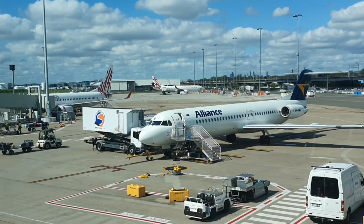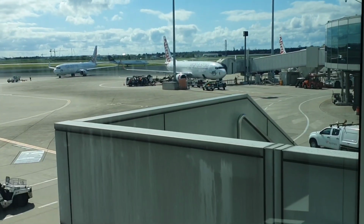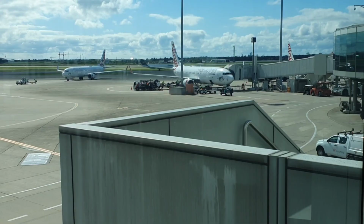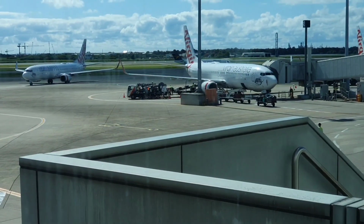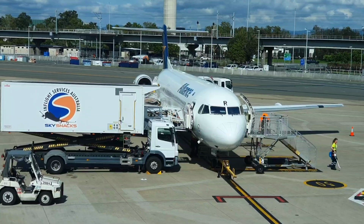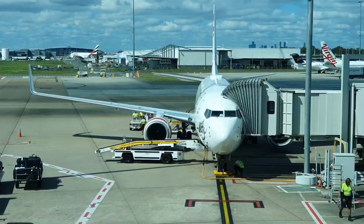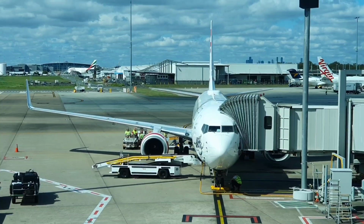Safely in Brisbane. Took a little opportunity to walk around and get videos of the Alliance and the Virgin aircraft that were outside the terminal. As we were in the Virgin terminal, we didn't get to see much else. But had an extra hour to kill as we got delayed, our very first delay on our flight. Only an hour, but we managed to survive it okay.